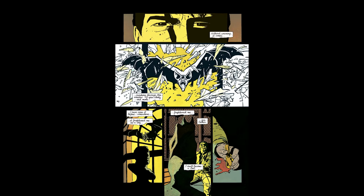So, we're going to do what we always do every time, and we're going to explain art to you guys. And this week, we're going to talk about new forms of art. And we're actually going to talk about Batman. We're doing sequential art. We're talking about page 22 of Batman Year 1, and you're looking at it on the screen right now.